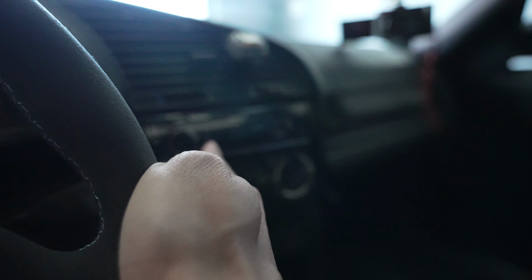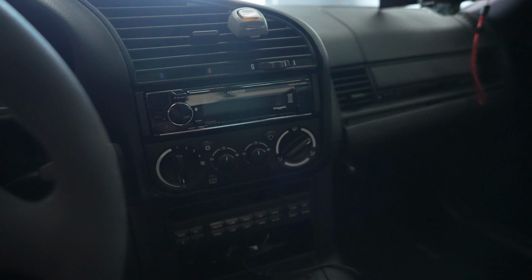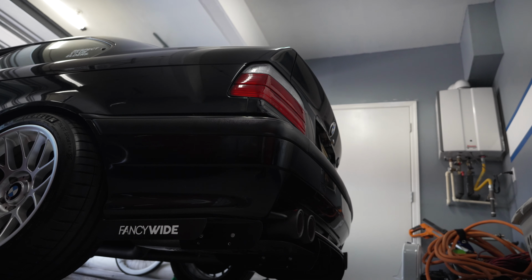We also got a new head unit here, so that has Bluetooth, and it just makes my life a lot easier listening to music and just chilling, riding in the car. So let's go ahead and go for a test drive so you guys can actually hear the car, enjoy it, and see what I have to see when I drive it. So let's go ahead and get to it.